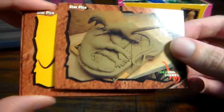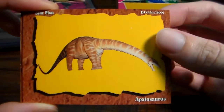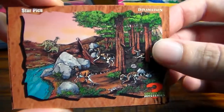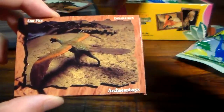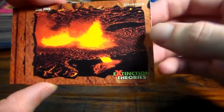Another behind-the-scenes card, number 3, that's going on the front page. Duplicate of the Apatosaurus, duplicate of the Pteranodon, unsolved mysteries, there's some artwork, cool Stegosaurus animatronic statue, 33. Duplicate. Ooh, a volcano.